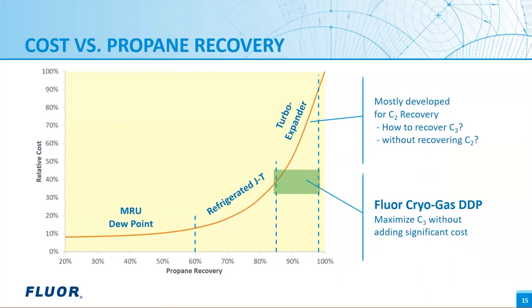These are the simple mechanical refrigeration units that use straightforward closed refrigeration loops, or the JT or dew-pointing units that utilize open refrigeration loops. Moving into higher recoveries but higher costs, we have refrigerated Joule-Thomson plants. These units combine both closed and open refrigeration loops to increase NGL recovery. And finally, on the right side of the curve, we have turbo expander-based processes.